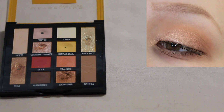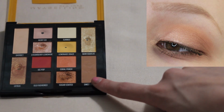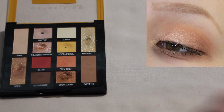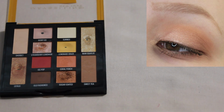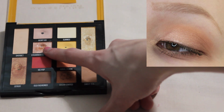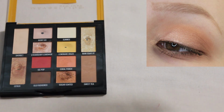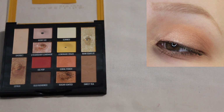For this first look, I used the shade Sweet Tea through my crease, and then I used Old Fashioned to deepen the crease and brought that onto the outer corner. I used the shade Sunnies to blend that out, and then put Strawberry Lemonade on the first 2/3 of the lid. I used Old Fashioned on the lower lash line, and then Sweet Tea and Sunnies again to blend that out, and put Main Squeeze in the inner corner.